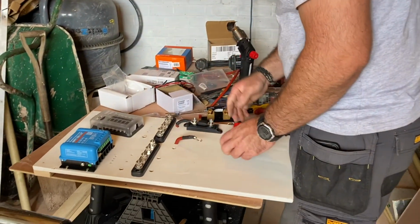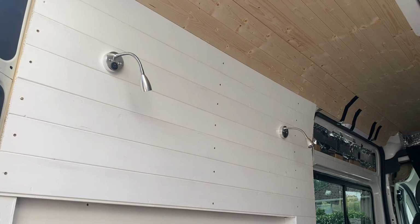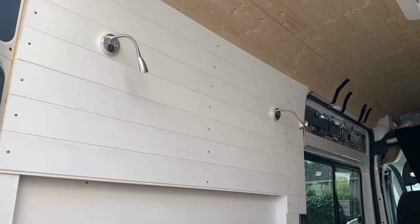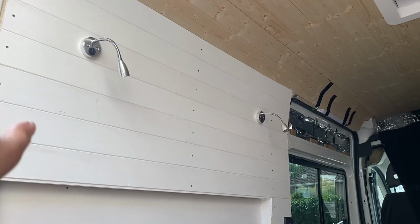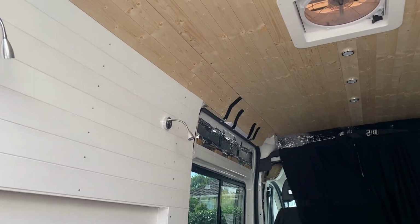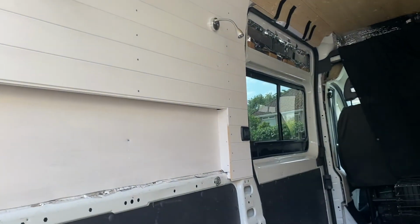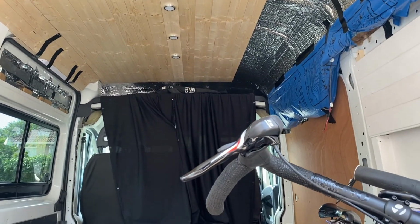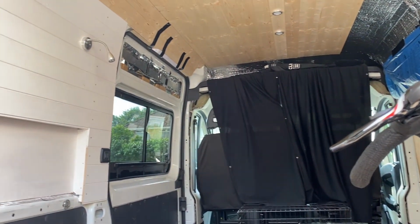That's awesome. So John fitted the lights yesterday. So these are going to be the bed lights, so reading lights, one either side. Looks pretty cool. So we're going to get cracking with the electrics today, and I'm also going to paint all the cabinets ready to go.